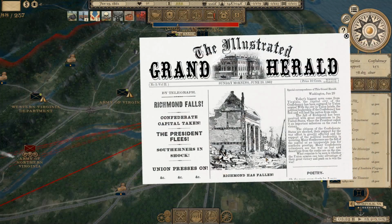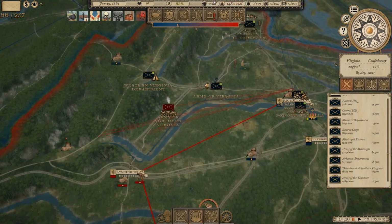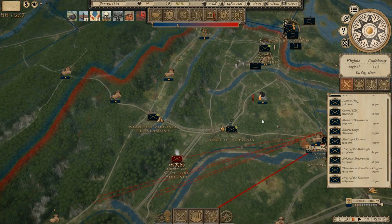Okay. So Richmond falls. So that's a nightmare for them. That's going to hammer their morale. But we've taken the capital of the Confederacy. Yeah, they won't be happy about that. That's for damn sure. His Army of Northern Virginia is steaming up here.